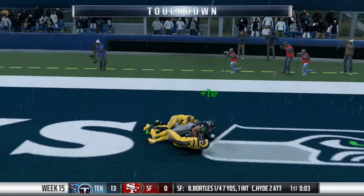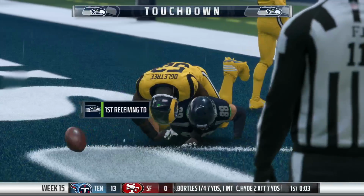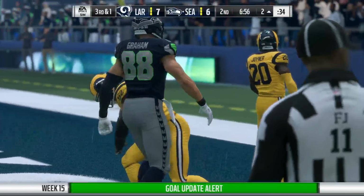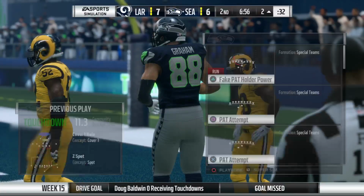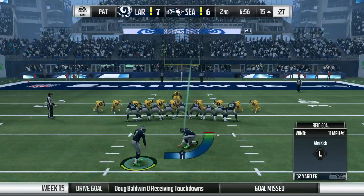And he's got it. Caught in the end zone for the Seahawk touchdown. Jimmy Graham with touchdown number 8 on the year. And the Seahawks just an extra point away from tying this thing up.